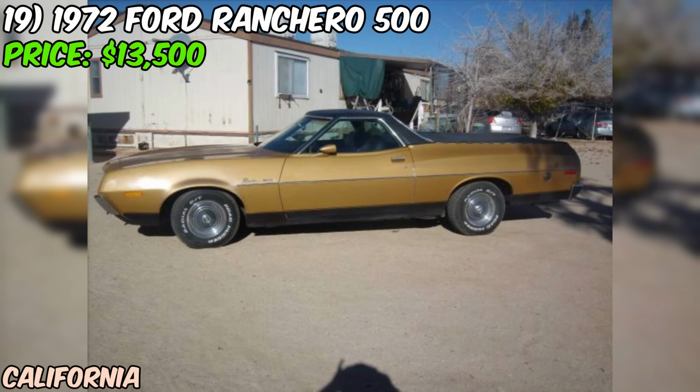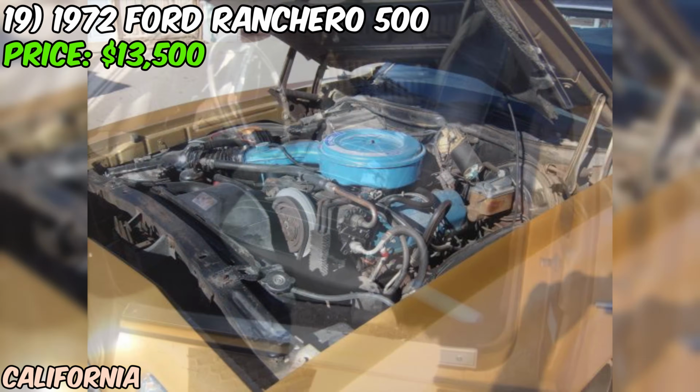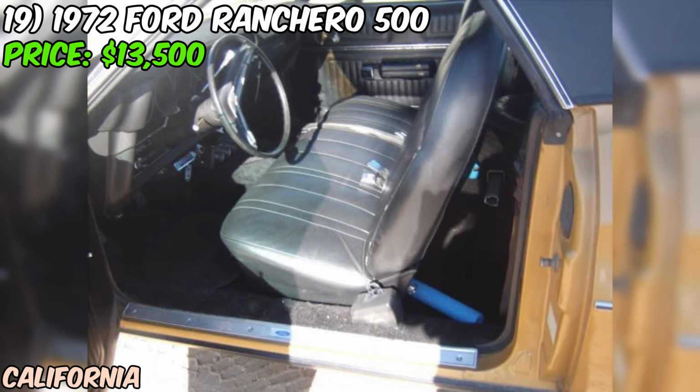Inside, things are looking good too. The interior is in good condition, though the dash pad has some cracking. But hey, show me a 50-year-old car without a cracked dash. The seller's added a carpet dash pad cover to keep things tidy.